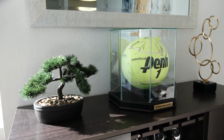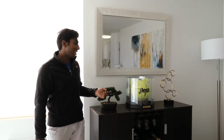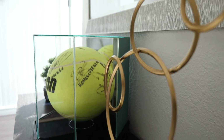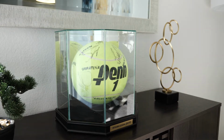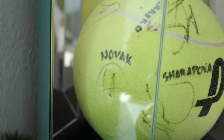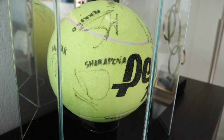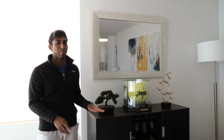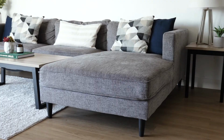In terms of items we're showcasing here, this is a tennis ball. I actually got it when I went to Wimbledon 2010 in London, and it basically is signed by all like the legends of the sport and icons. So we have like Novak Djokovic here, we have Rafael Nadal, Maria Sharapova, Serena Williams. Unfortunately, it's been 22 years and I still don't have a Roger Federer signature, so this ball will always be incomplete with the big three, but hopefully one day I'll get Roger's signature and we can kind of sign off on it.